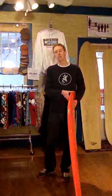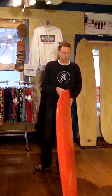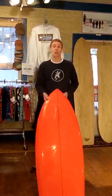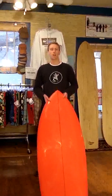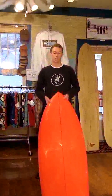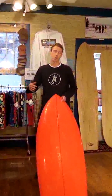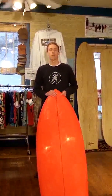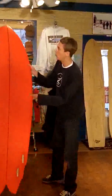Seeing as how we're on the lakes here in freshwater, it's not quite as buoyant. It's worked out really well. I kind of like having that little extra float for a shorter board, getting into waves more easily, and it's still pretty rippable and super fast down the line. That's really what I dig in these quad fins. So that's a fun board for sure.